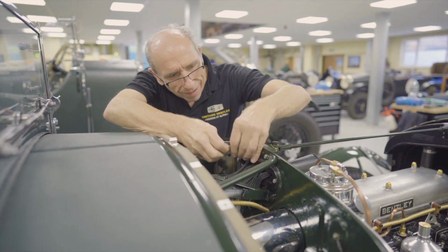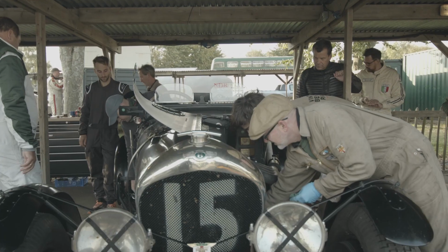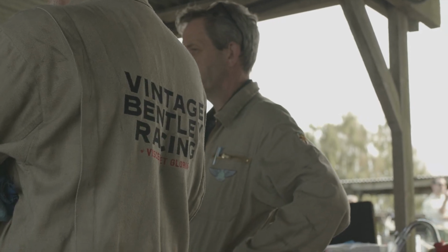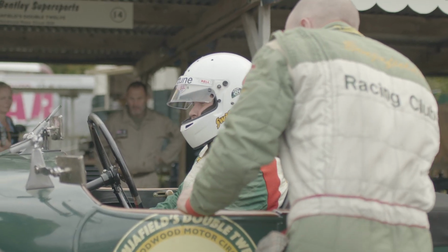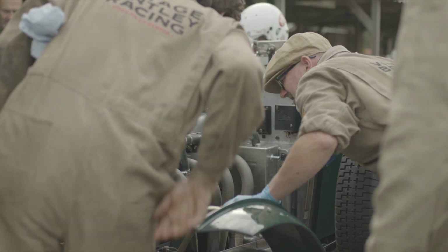We put a lot of effort into getting it right and making sure it stays right. We never have a car fail to finish a rally. We will go wherever we have to make sure that car finishes a rally. If something breaks, we'll fly someone out there, but we don't have cars fail to finish rallies.